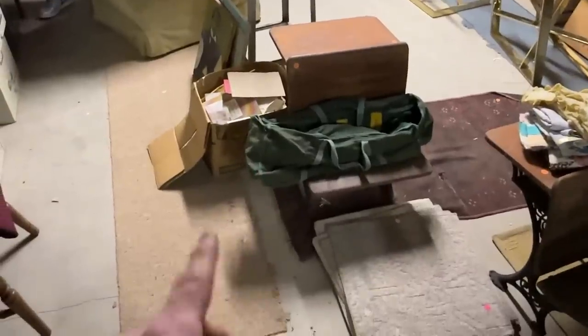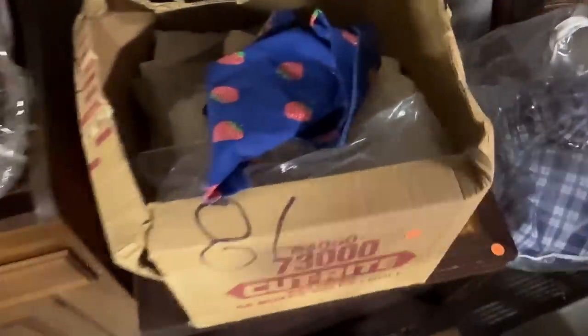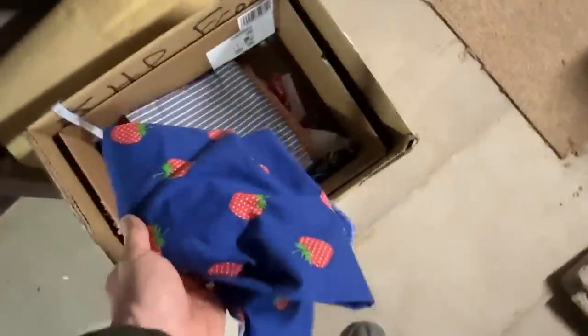All right, that's where we just were. That bag is really beat up. Lots of rips and holes in it. But I did see this one laying up top, and people like this kind of country look to these cloth items, especially something with strawberries. So we'll toss that in there also. And the other ones in here are just stained up and plain white, so I'm gonna leave those behind.